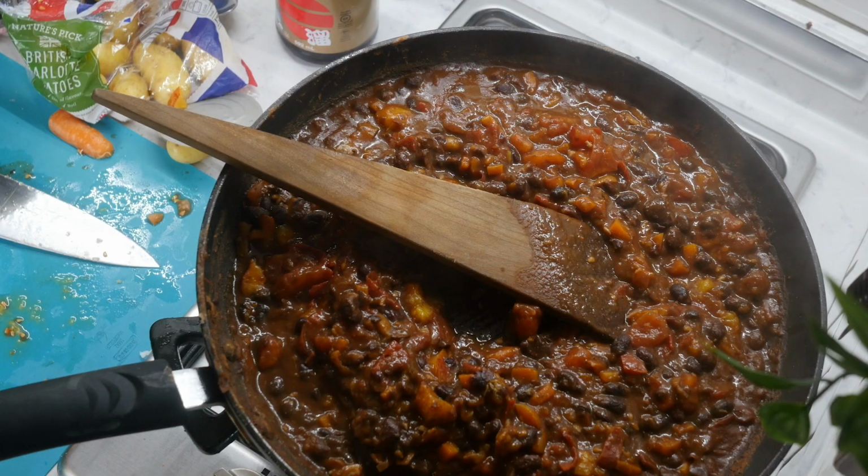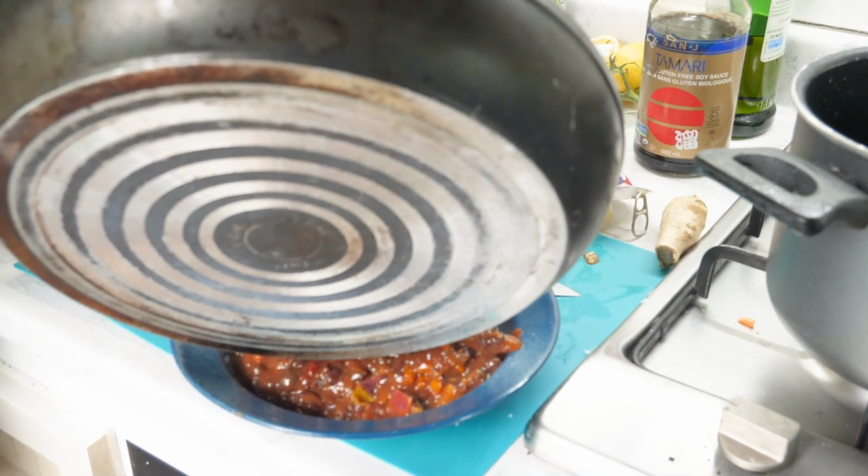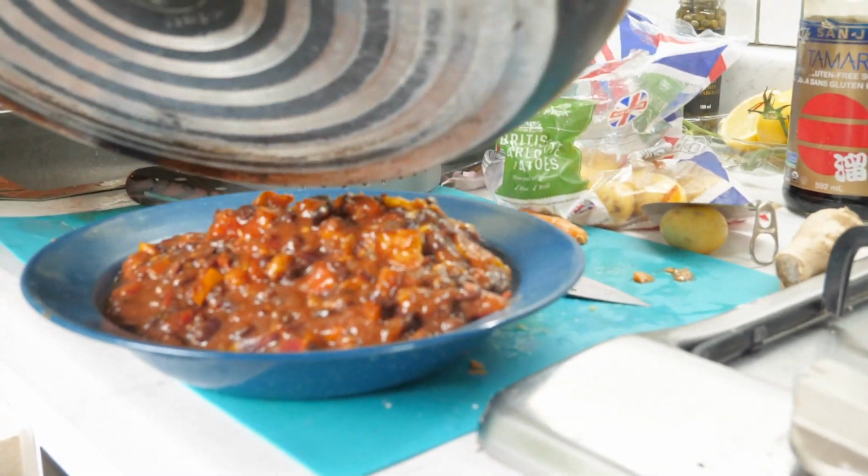Okay, so if you only have one pan, you really have to kind of time things. So I'm going to just take this off and we're going to fry the spuds, spuds being the potatoes, just to start to char them, and then we'll get our chili again.